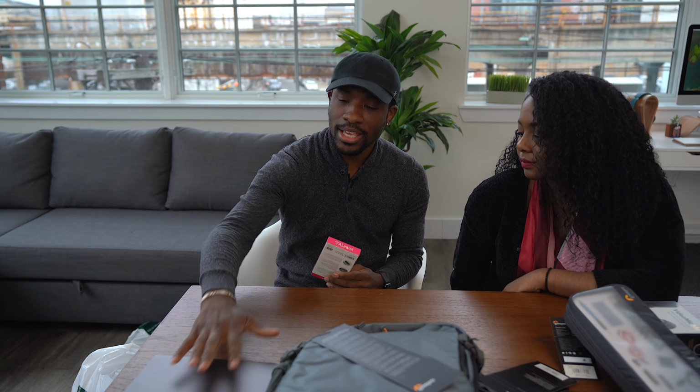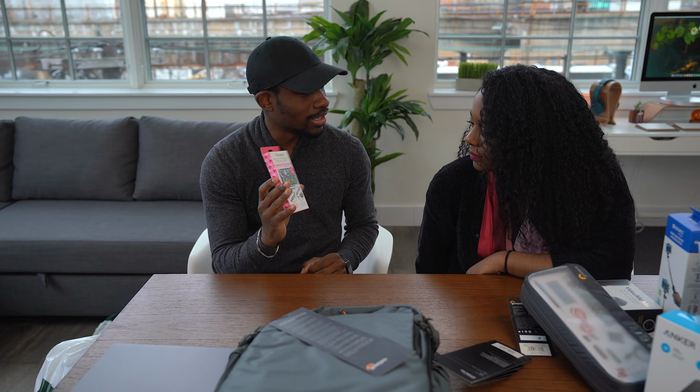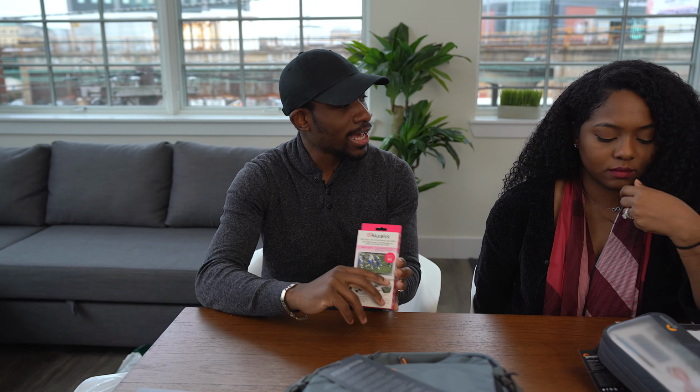Now, of course, since this has a USB-C port, I figured why not get a dongle here. So if you want to add more USB ports, you can do that. It has a micro SD card slot as well as a regular SD card, HDMI. So you can have multiple monitors hooked up to this guy.